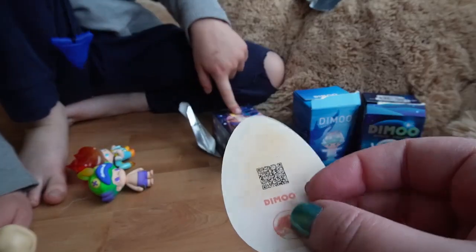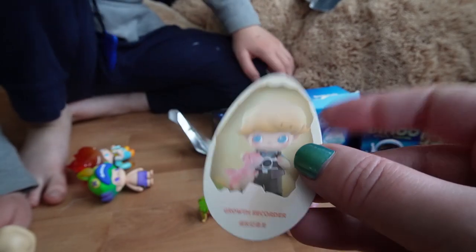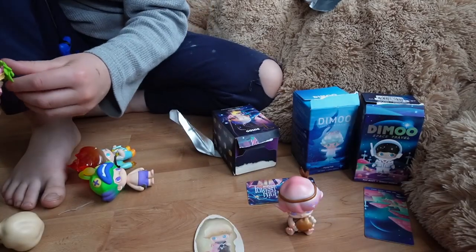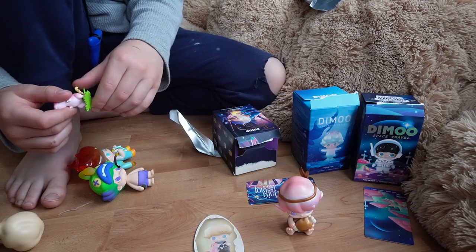What was this one? That one is called Forest Knight. I think it was this one. Yeah, it was that one. And this one that you just opened is called Growth Recorder because the Dimoo is recording the dinosaur growing by taking pictures.